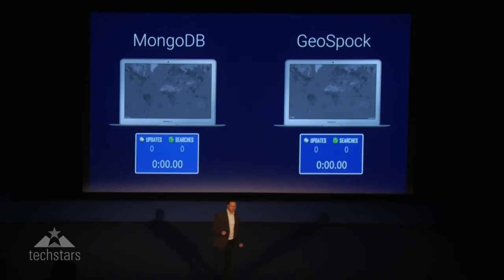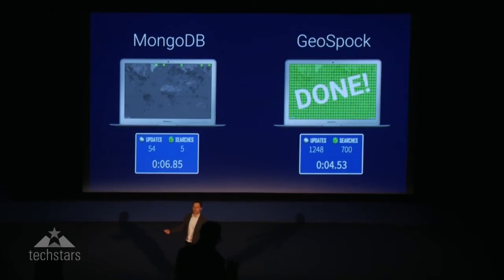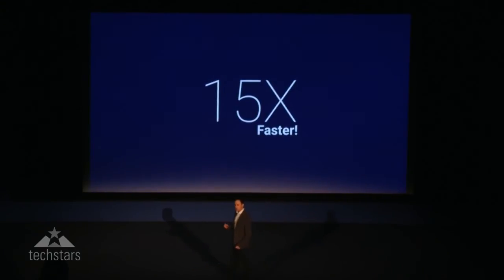Here we have MongoDB, the market leader with $60 million a year in revenue. And next to it, we have GeoSpock, our technology. Green flags represent location searches. White flashes represent location updates. And we're waiting for the whole screen to go green. And that's it. GeoSpock is done. It's 4.5 seconds. We won't wait for MongoDB to complete because in this simulation, it takes over a minute. In fact, when you're dealing with extreme scale systems that require high throughput and real-time responsiveness, we are 15 times faster than leading competitors.